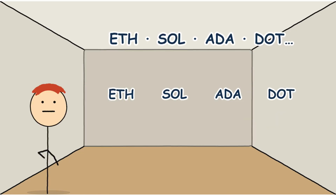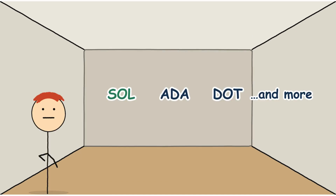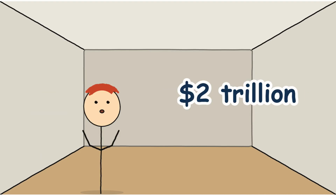This isn't a Bitcoin-specific problem. Ethereum uses the same curve. Solana, Cardano, Polkadot, almost every chain uses elliptic curve signatures or related public key cryptography. The whole industry, roughly $2 trillion in market value as of mid-2026, sits on the same mathematical assumption.